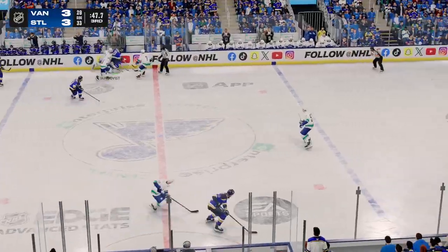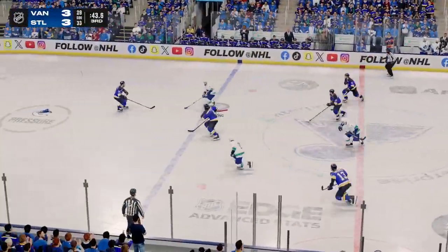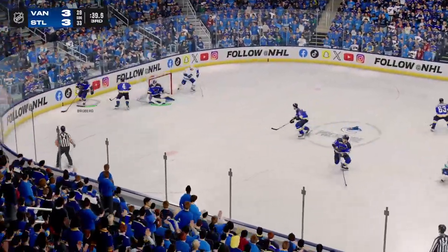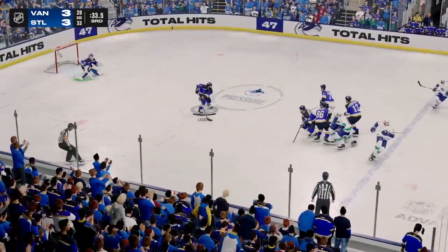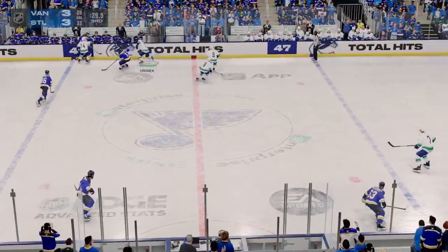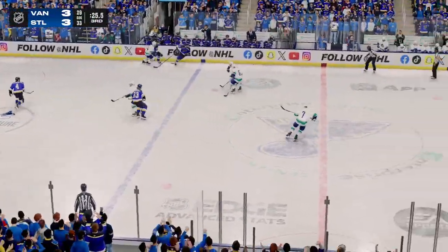Here's a short pass to Sundqvist. Vancouver's got the puck along the boards. St. Louis will play it from behind the net. I don't think anybody was hanging on to the puck after that hit. The Blues have it from their own end. And they continue to fight for that puck along the wall. St. Louis has possession of the puck.